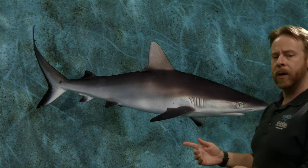There are two kinds of sharks that have more than that, and they have very creative, very unoriginal names: the six-gill shark and the seven-gill shark. They're very exact on what they look like, because those are the only kinds we have found so far that have more than five gill openings.